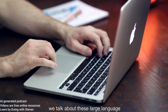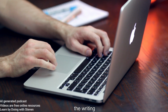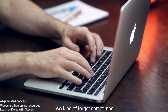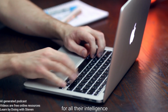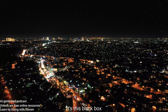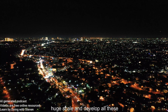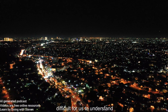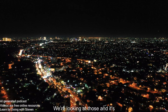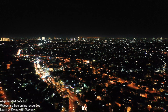It's funny, we talk about these large language models like Claude and everything they can do, the writing, how they can solve problems. But we kind of forget sometimes that, for all their intelligence, it's still a mystery what's going on under the hood. It's this black box. They're just trained at such a huge scale and develop all these mechanisms that are really difficult for us to understand. Like these new papers from Anthropic. We're looking at those and it's like, wow, the sheer volume of computation happening underneath the surface is pretty amazing.